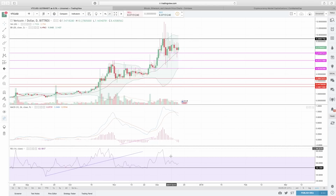And the indicators, not really anything special to say. RSI bouncing a little bit, MACD still below the orange line and probably going to consolidate a little bit more. We could see, like I said, a bit of a bounce here towards this $9.39 area. Probably still going to see a bit of consolidation for Vertcoin, but at least it is showing that it doesn't really want to come crashing below the middle band. So we could even maybe expect to trend a bit to the upside on that.